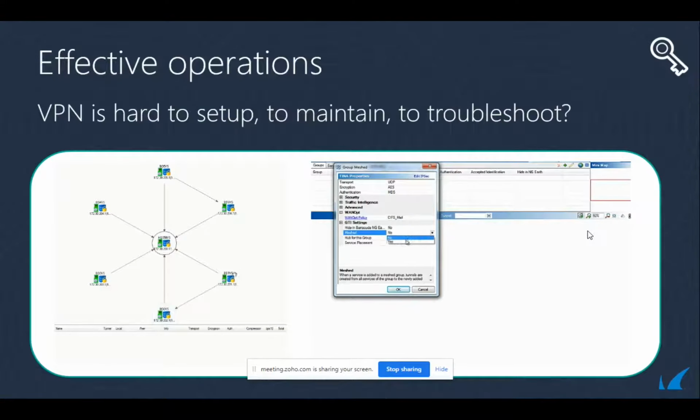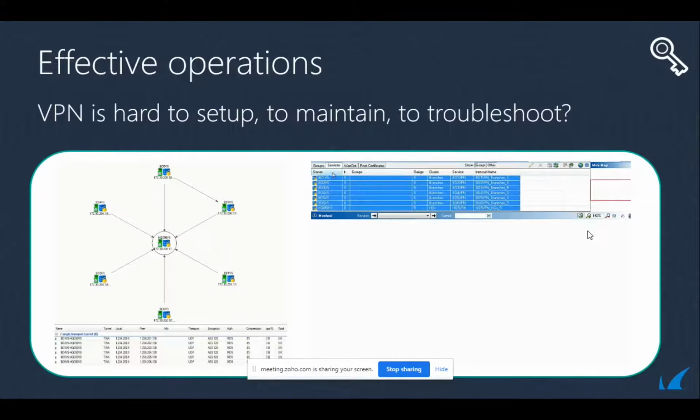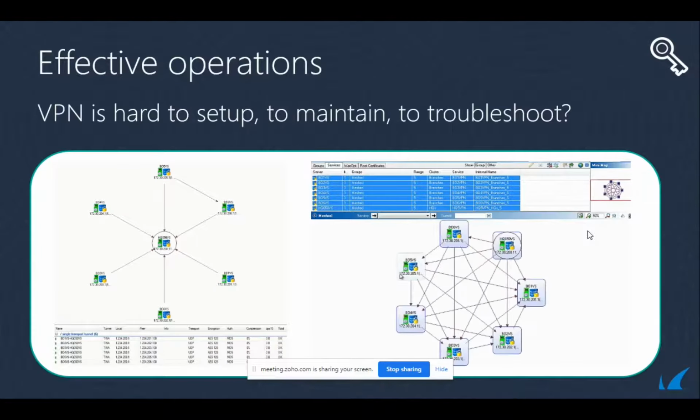As you're seeing, it's just drag and drop. The user drags and drops, and automatically the VPN mesh is created, and in the final result, you have the connectivity.